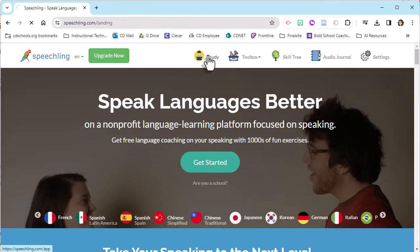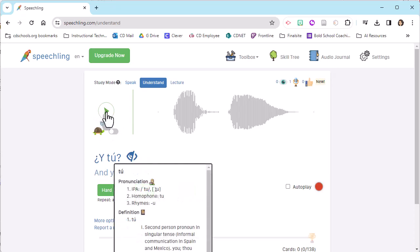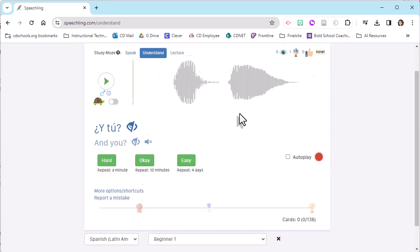There is a study section where there's a word that comes up and you are able to listen to both the phrase in the language that you're trying to learn and in English. You can slow it down, and you can also change and listen to it in another gender. Then students can record themselves trying the same phrases.